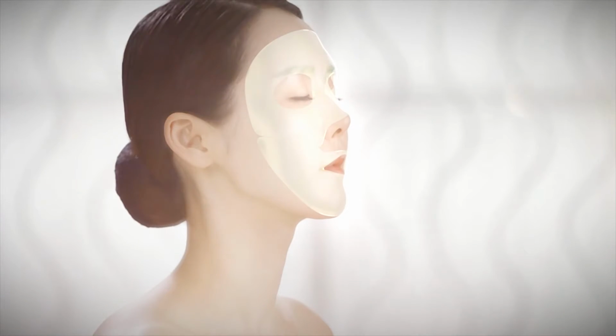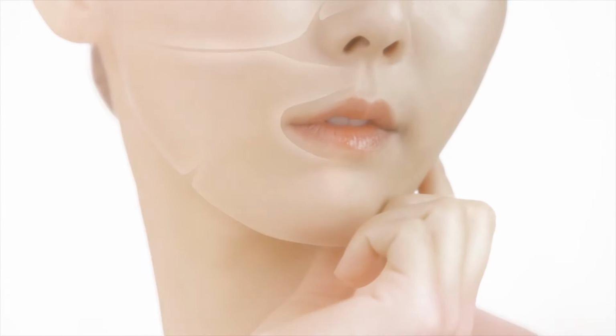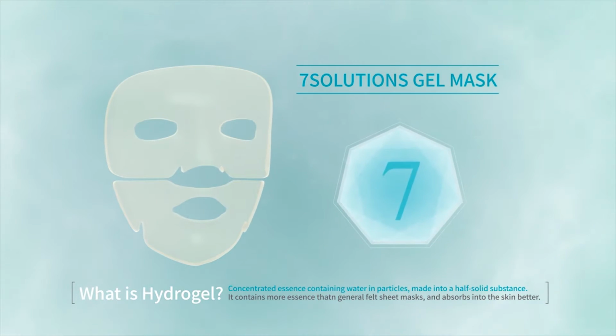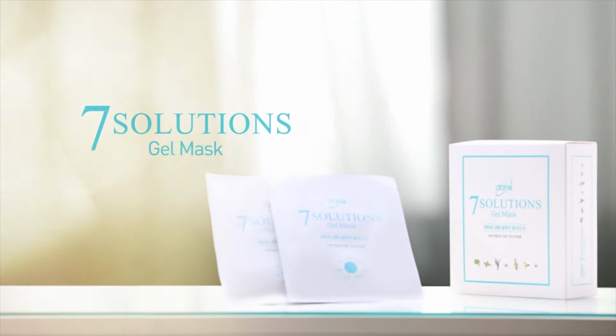Encounter the miracle of your second skin twice a week. Herb water absorbs into skin soft and moist. Along the curve with elasticity, hydrogel sheet fits and covers your face. Calming, nutrition, brightening, texture, and even a wrinkle care. Twice a week for your beautiful skin. Atomy 7 Solution Gel Mask.